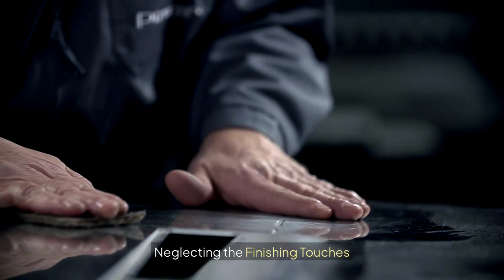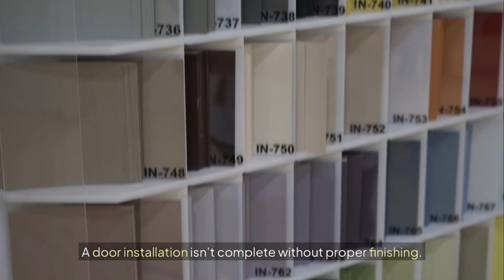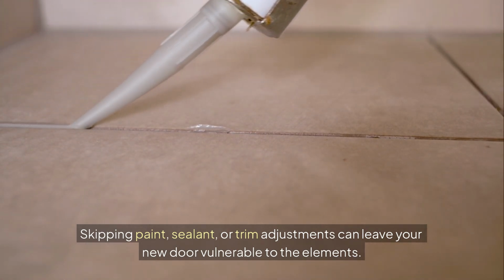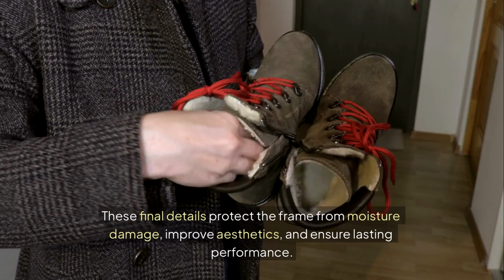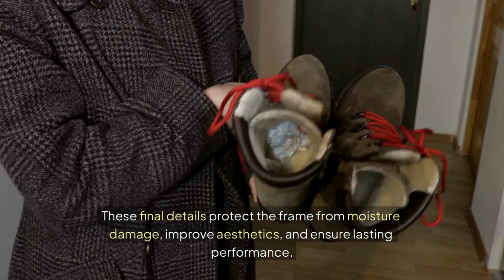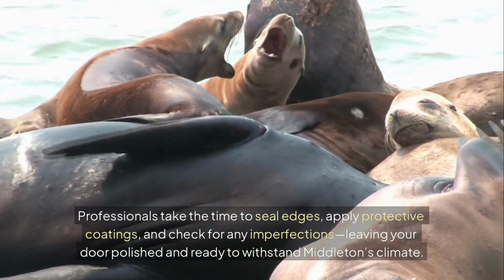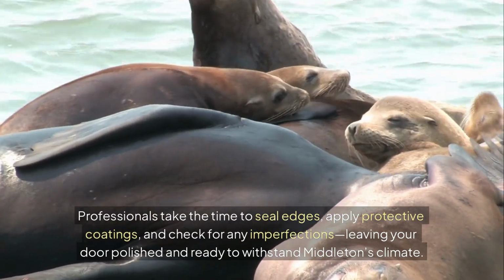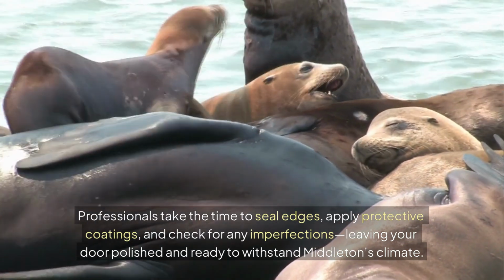Neglecting the finishing touches. A door installation isn't complete without proper finishing. Skipping paint, sealant, or trim adjustments can leave your new door vulnerable to the elements. These final details protect the frame from moisture damage, improve aesthetics, and ensure lasting performance. Professionals take the time to seal edges, apply protective coatings, and check for any imperfections, leaving your door polished and ready to withstand Middleton's climate.